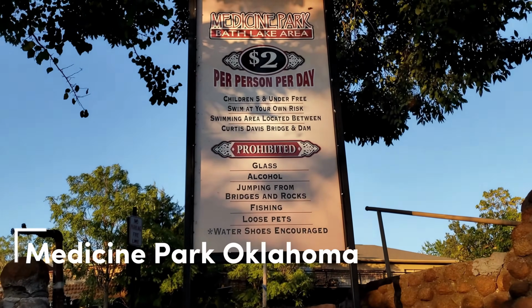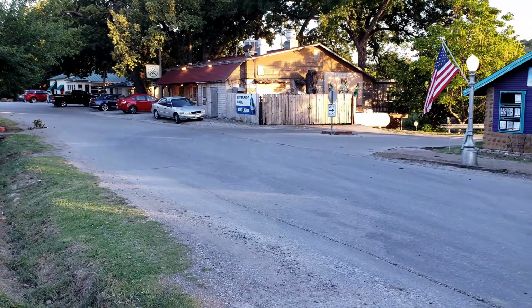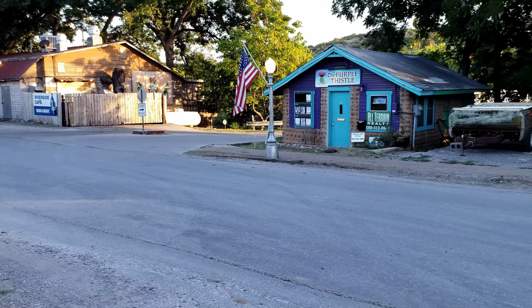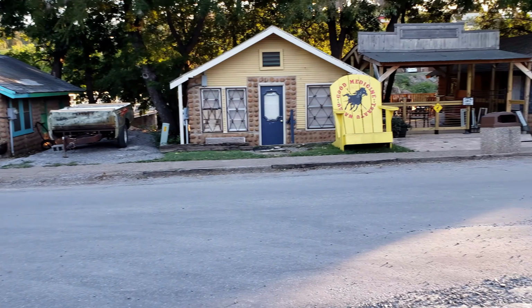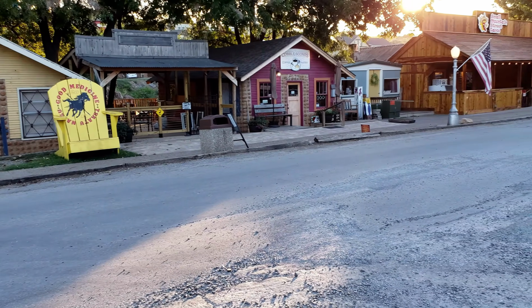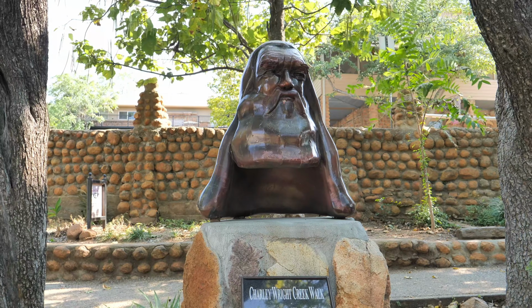Medicine Park. This is Oklahoma's first planned resort town, nestled at the foothills of the Wichita Mountains. Founded in 1908 by Senator Elmer Thomas, Medicine Park was designed as a getaway destination, and it quickly earned the nickname America's first cobblestone community, thanks to the unique, round red granite stones used in nearly every building.